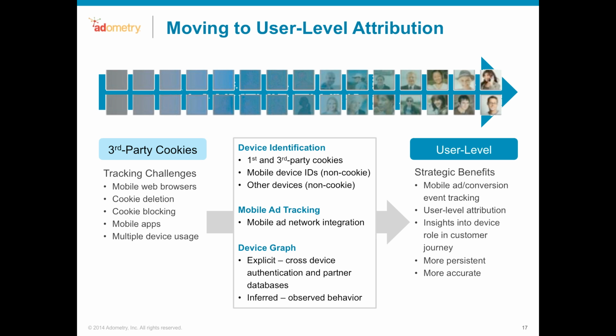And really two mechanisms to do that. An explicit, which could be cross-device authentication, partner databases, other companies that are building device graphs based on what they know, companies such as, obviously Google's doing it with its single sign-on across Chrome. Facebook's doing it with connecting your Facebook app on your phone to your Facebook logins on your laptop, as well as inferred. So, observing behavior on devices and actually modeling that behavior and making predictions about common users based on that behavior. Ultimately, as this technology and these capabilities evolve, it gets us to user-level attribution, which as a marketer sounds much more interesting than device-level attribution, because that's ultimately what I care about.